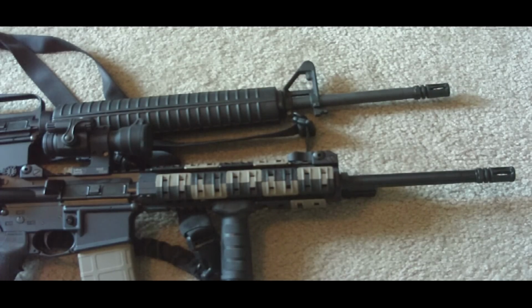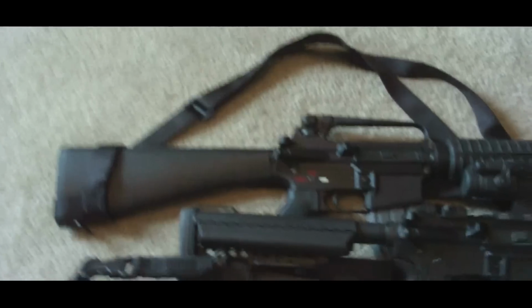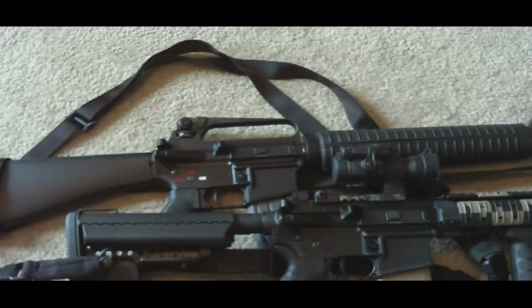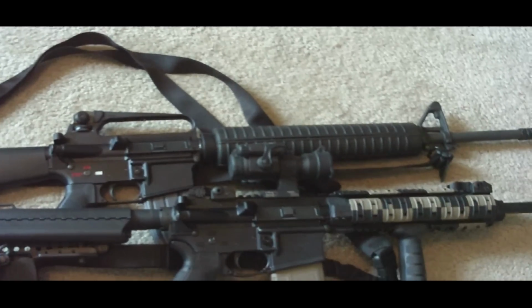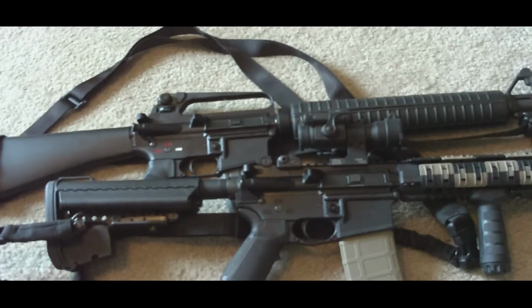But the other upside to the AR-15 is the fact that it's so simple that if you buy a standard A2 like I have here, and later on you decide, I really wanted a collapsible stock, I don't like the fixed stock, or, I really wanted to mount an optic, I don't want to use the iron sights anymore, or I really wanted to change the handguard, it's not a big deal. It's really easy to change. You don't have to take it to a gunsmith if you're good with just simple tools.